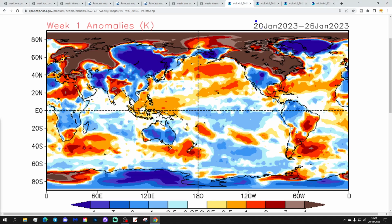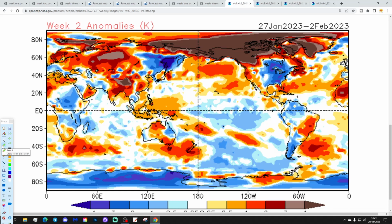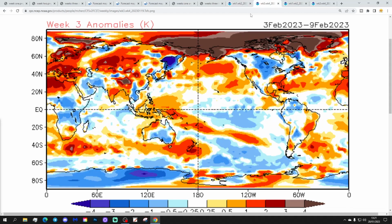Temperature anomalies from the CFS for the 20th to 26th of January: mild on average in the north, cold on average in the south. Notice how cold it is over on the continent. Week 2 also looks rather chilly at the very least. This was the 27th of January to the 2nd of February. About average temperatures predicted there, colder on the continent. If winds are coming in from an east-southeast direction, it's probably going to be colder than average.